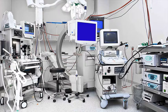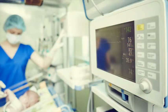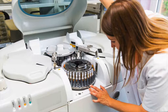If you look around hospital environments or medical arenas, you'll see that there are a number of medical devices that are used for patient care and ensuring that patients are receiving the best care possible. This includes everything from the patient bedside all the way down to the diagnostic equipment that's used in the clinical areas of the hospital.